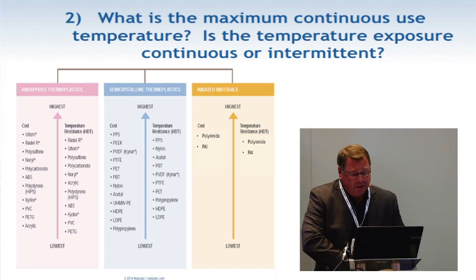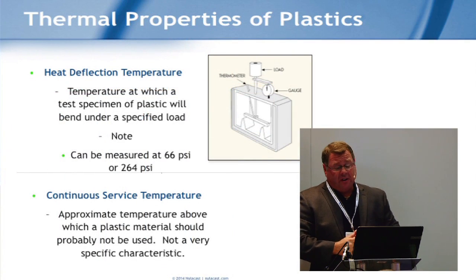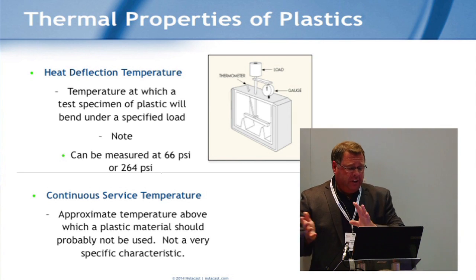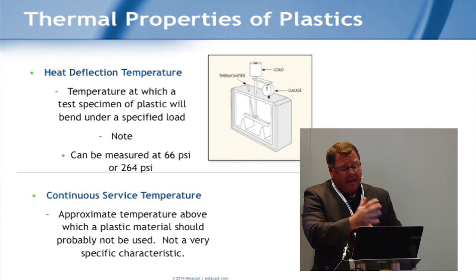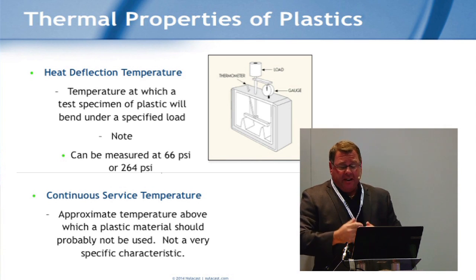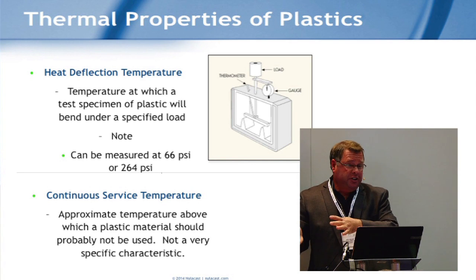As an engineer, I would spend my time looking at the heat deflection temperature. Again, I'm giving you standards from the U.S., so I don't have the European ISO standard, but looking at the ASTM standard for heat deflection temperature, I know the ISO standard's very similar to it. The data is given to us at two pressures, 66 psi and 264.